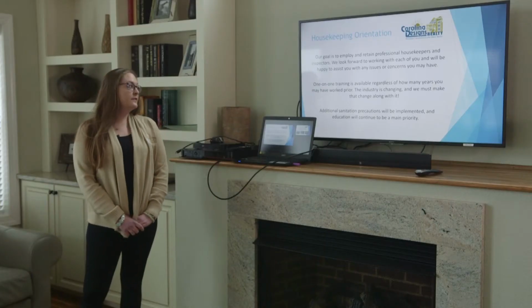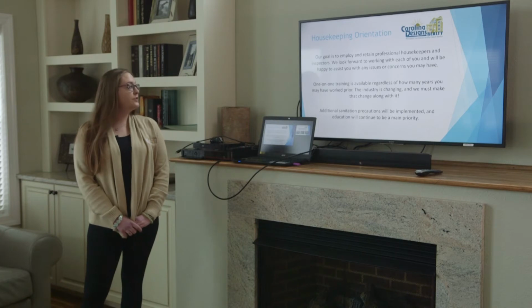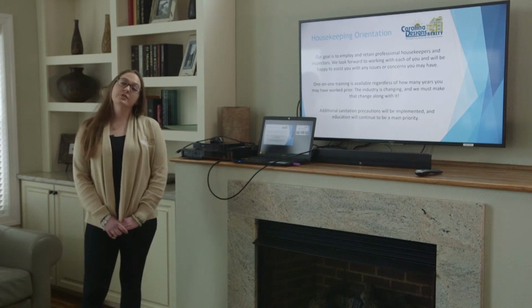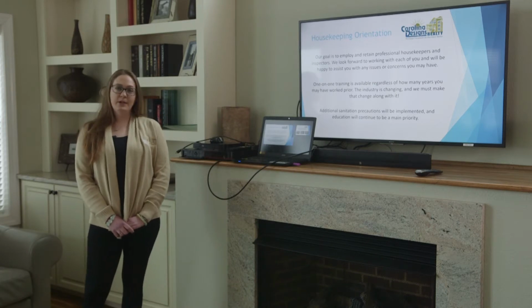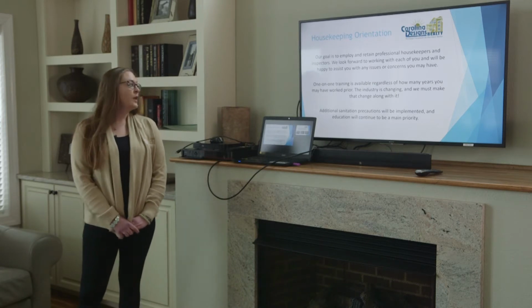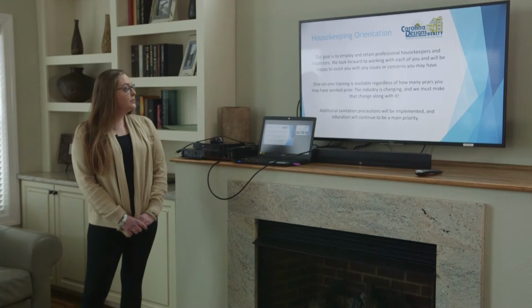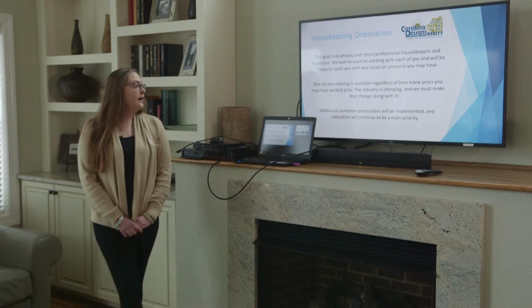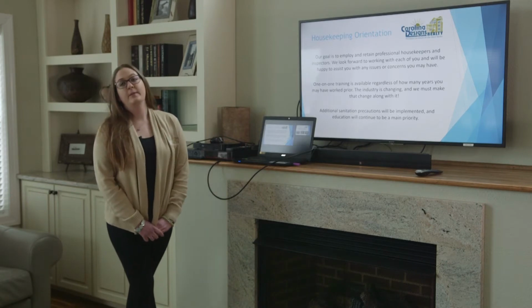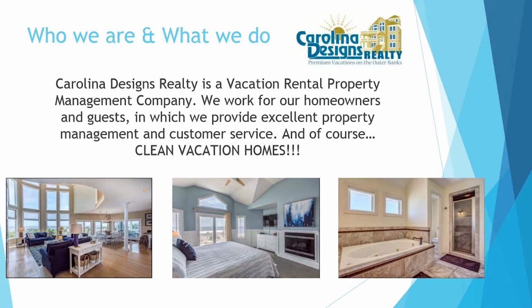One-on-one training is available regardless of how many years you may have worked prior. The industry is always changing, consistently changing, and we've got to keep up and make sure we make those changes along with it. For the 2020 season, additional sanitation precautions will be implemented, and education will continue to be a main priority for us. So a little bit about who we are and what we do.